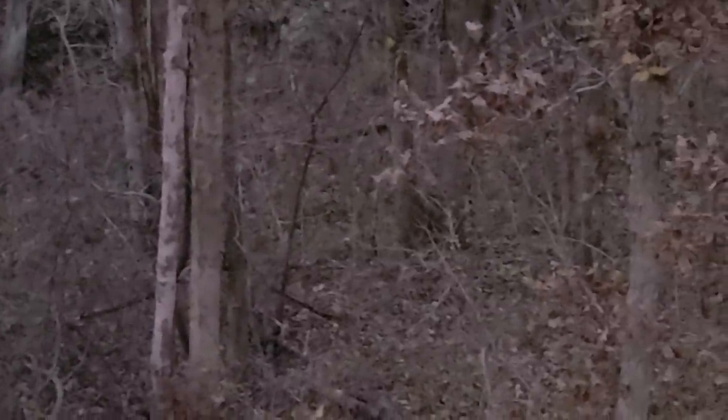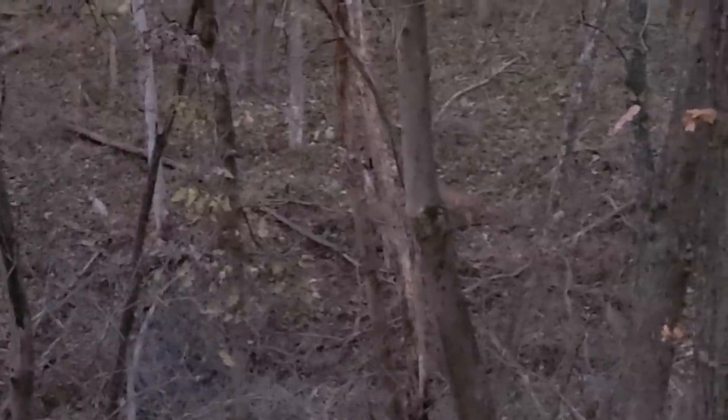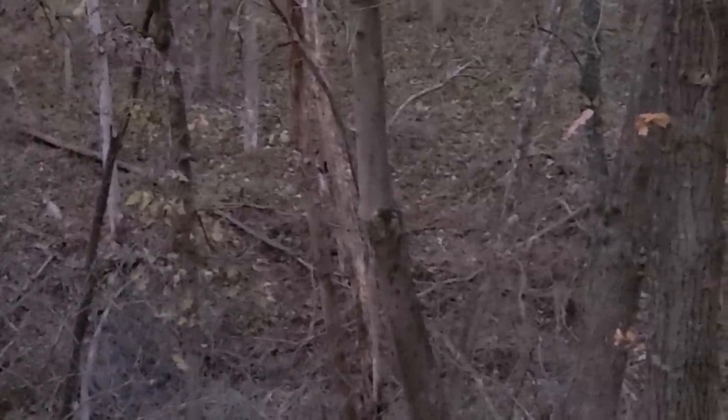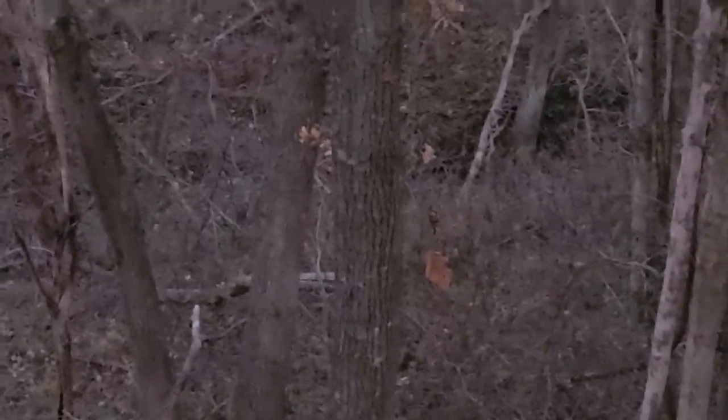We have about 10 does, and they came out of the bedding right to my left or my right, and they're all over working right there. See them? They're going up the hill. They passed by me at about 22, 23 yards, but it's just getting a little too dark for me to see all that grass in there. But look at them all moving through there.